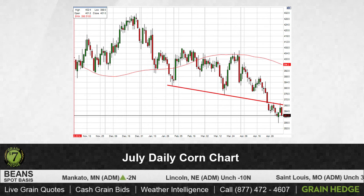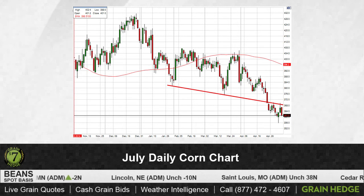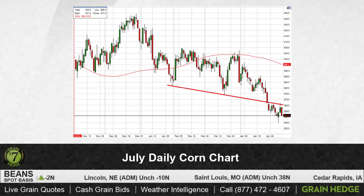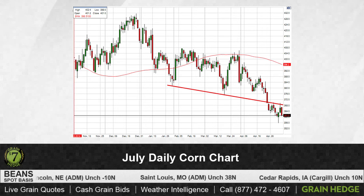So that's something that we talked a little bit about yesterday. It was a price level we wanted to pay close attention to, and it proved today to be a very relevant price level, something that we should be paying attention to here in the future.